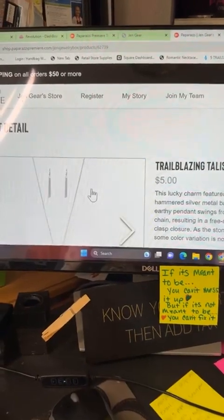Let me flip around. In the beginning, I will be honest, I was cautious because I have a lot of one and dones, is what I call them. And I was like, I don't want to put all this stuff in inventory because there's only one, and I do craft fairs. I mean, the excuses are a mile long. So it takes a little bit of time, but I'm telling you, it's completely worth it.